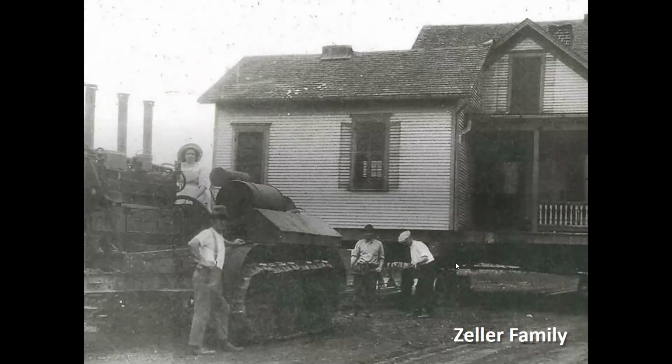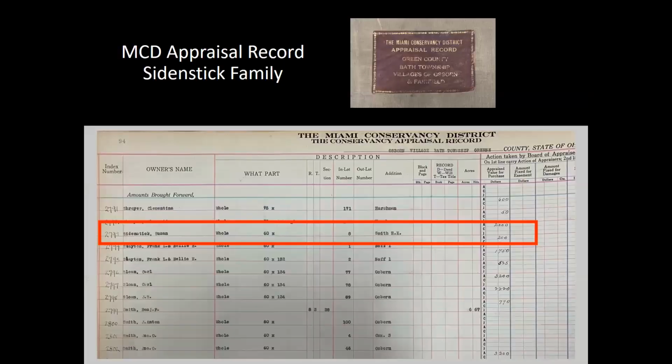And then let's take a look at another house. Here we have also listed in the Miami Conservancy District's appraisal record, the Seidenstick family, and their property was appraised at $2,000. Okay, now it looks like this $200, but this $200 is actually part of this family, the Staten family. So $2,000 appraisal value for the Seidenstick family house.